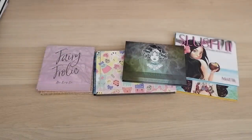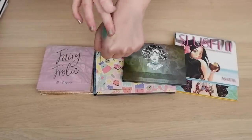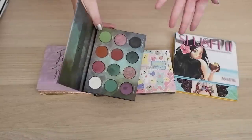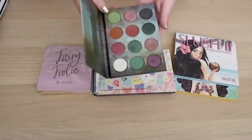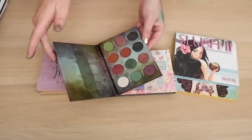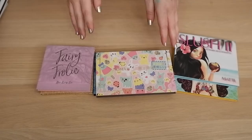Let me swatch Water Reflections for you. And then we have the Witchcraft palette, which was my first one, and this is the perfect grungy fall time color story. Let's be real here. I'm dropping it. Let's swatch this dark green. And then we have Nomad.